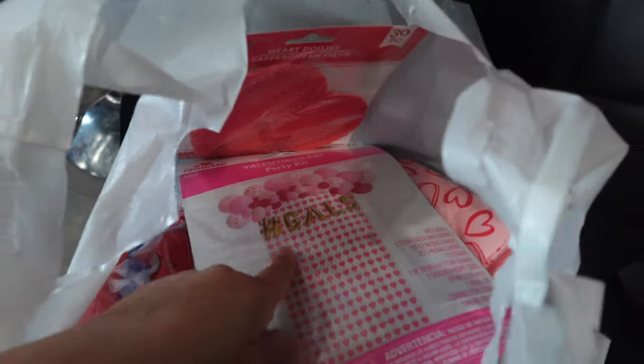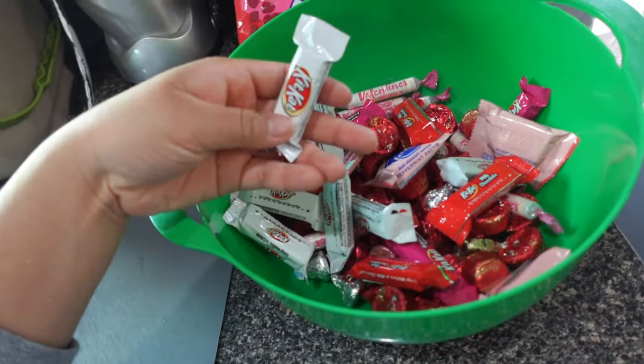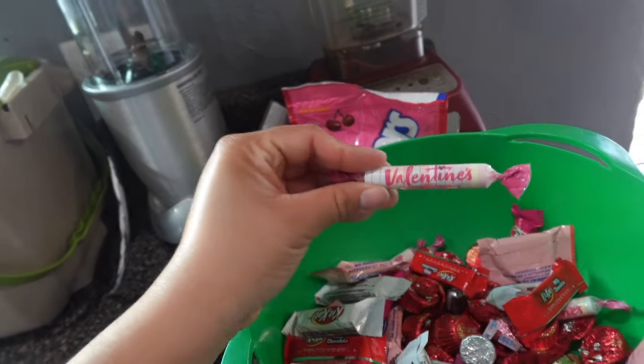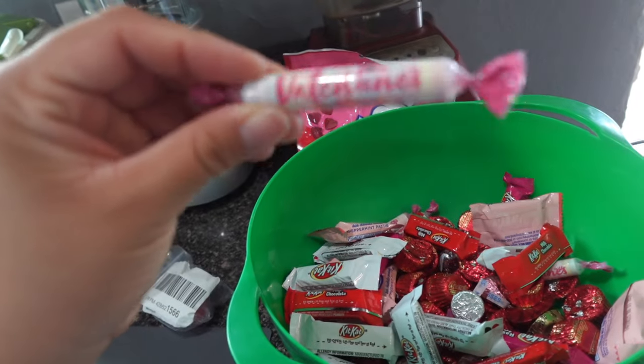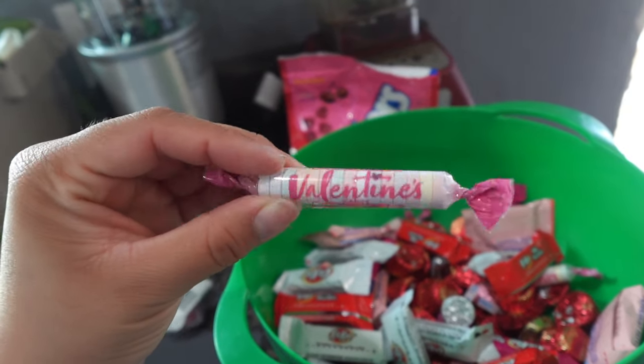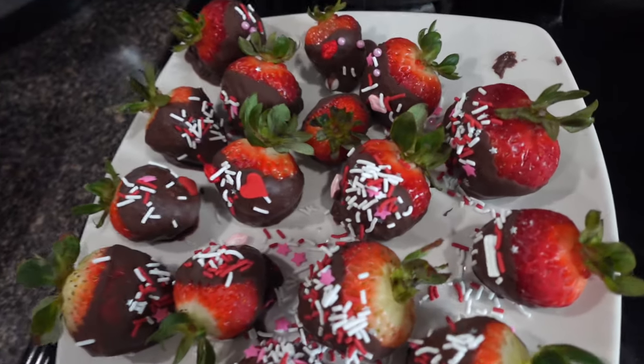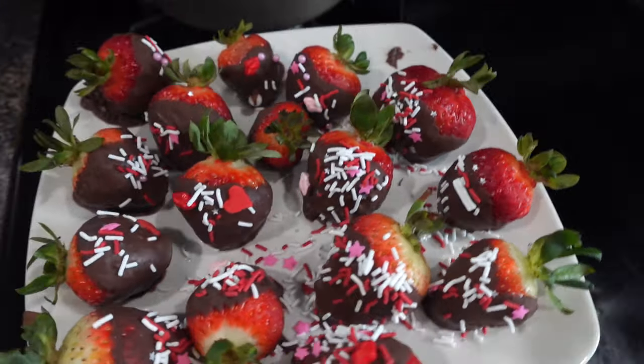And then I got this. I think I forgot about this. So let's just look, I got another tablecloth, and then more headbands for it. Oh, and then Lisa got candy. And what do they say? They say Valentine's. That is so cute with the little hearts. Okay, Smarties. Got this chocolate, and we're gonna do strawberry covered chocolate. And those are my strawberries. I'm gonna do more, but this is how they look.